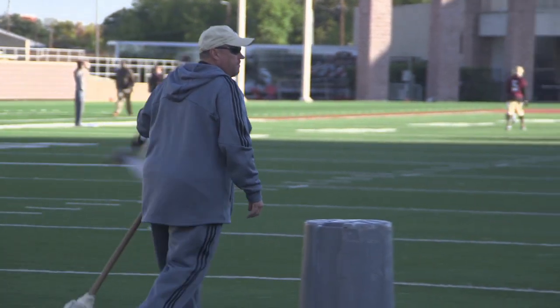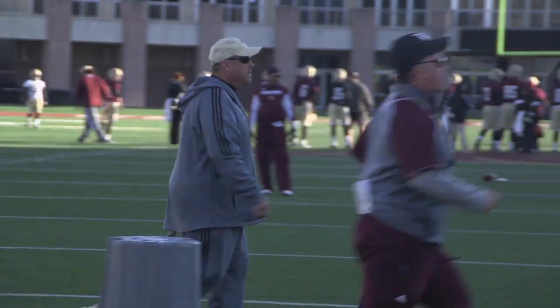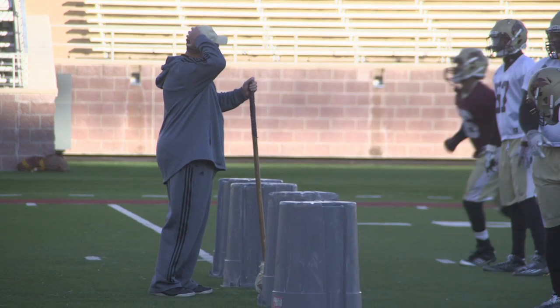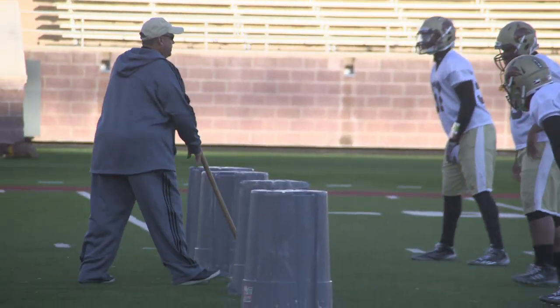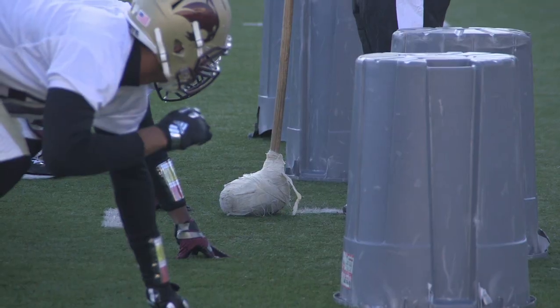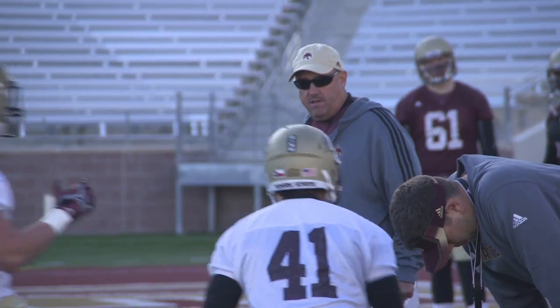Let's go! Get it down low! Sink him! Dallas, I'm gonna draw you offside right here. Ready, ready! Set, hup! Good! That's the way to come.